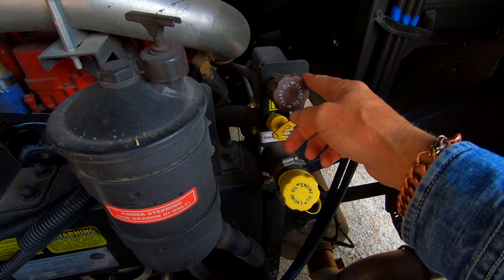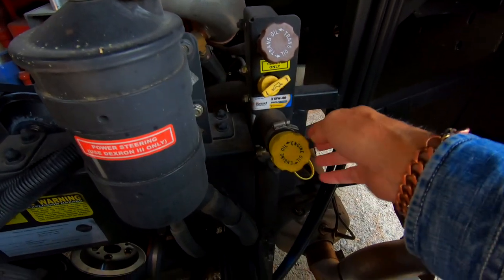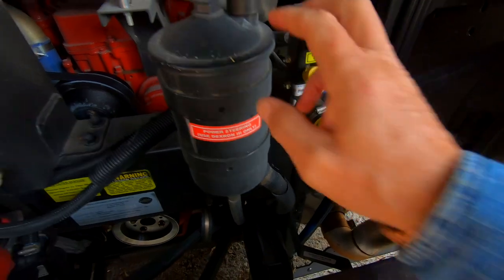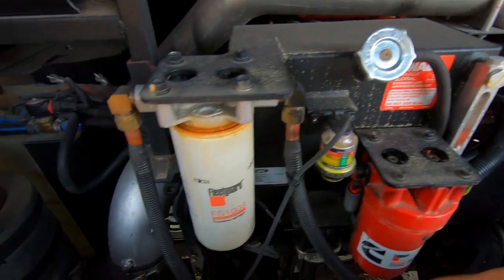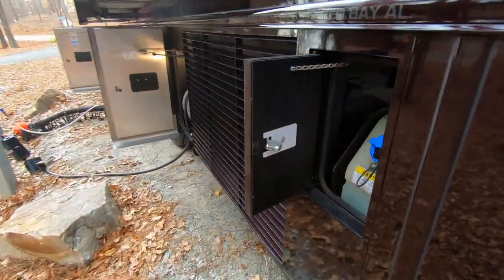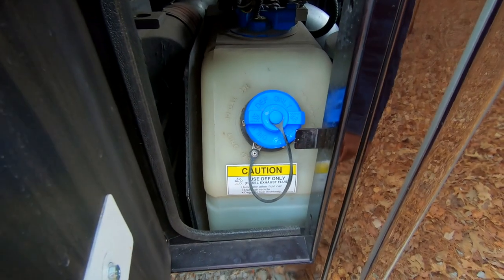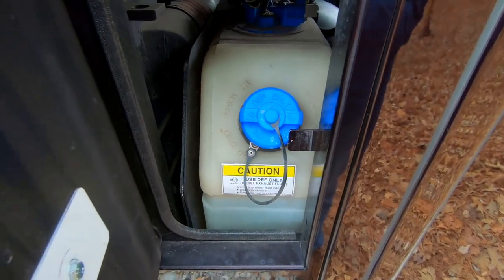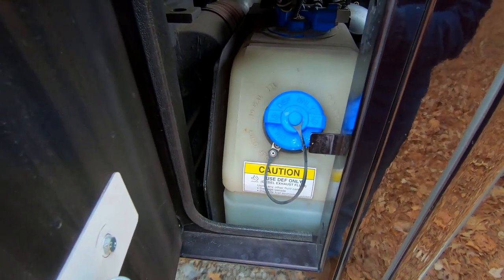And here's the transmission check and feel, the oil dipstick, the oil feel, the power steering, coolant check, the fuel filter. Okay, to the driver's side. Right here is our 10-gallon DEF tank. And I've been topping this off about every 1,000 miles. And so far, it appears to be burning just over 3 gallons for every 1,000 miles.